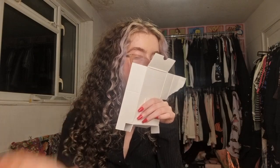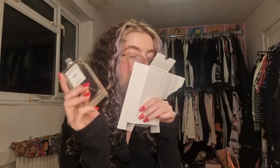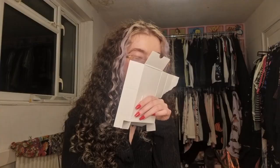This isn't super sweet, which is surprising. This one would make quite a nice everyday scent. This is more of a clean scent. The more I'm smelling it, I feel like this actually smells more like aftershave. I'm not getting a huge amount of sweetness from this. I've not smelled the actual Cloud by Ariana Grande, so I don't know how comparable this one is. We're going to spray some on Matthew and see what we think.